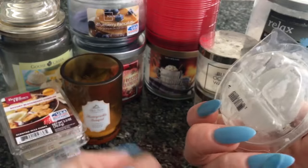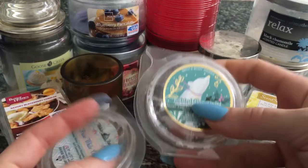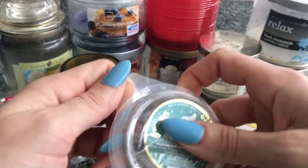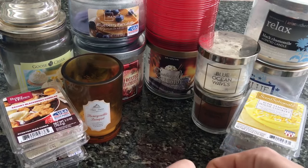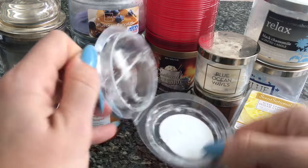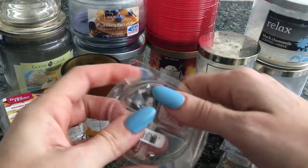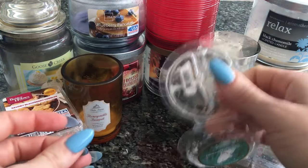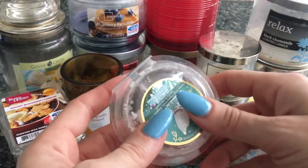They're a little bit of a soft wax, so if you don't like that, these may be a little bit messy for you, but to me, they're easy enough. I don't even touch them with my hands. I just push through the bottom like that, and I'll pop out the piece of wax directly into my warmer. I love them. They're super strong.